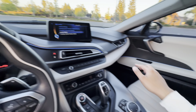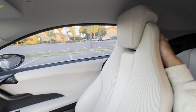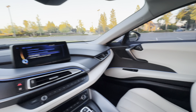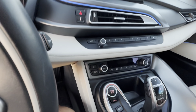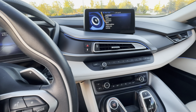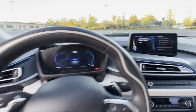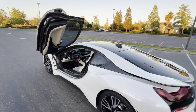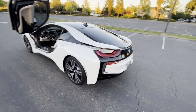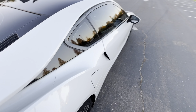Another thing is that the interior is gorgeous. I really like the aesthetics of these sports seats, as well as the futuristic look of the BMW i8. The infotainment system is kind of basic and laggy, but it looks pretty cool given that this is still a 10-year-old car. Also, I loved how the doors go up. The car looks like a really expensive sports car, but you can get it for around $40,000 or so, which is crazy.